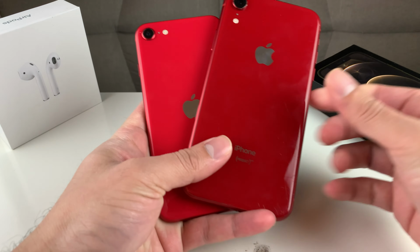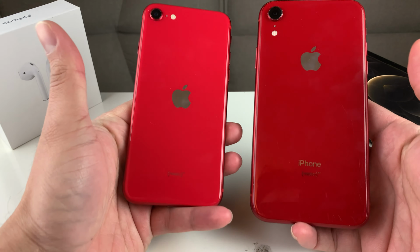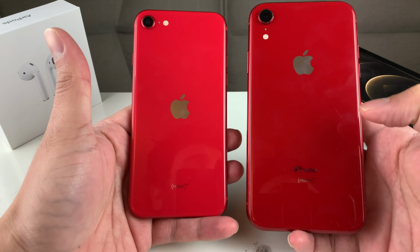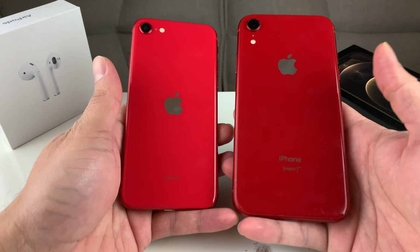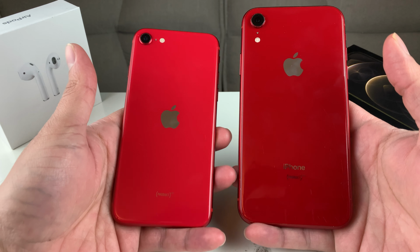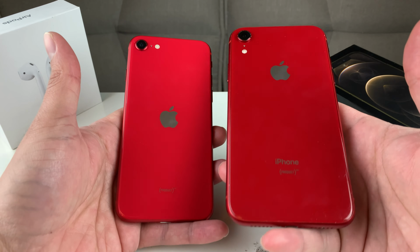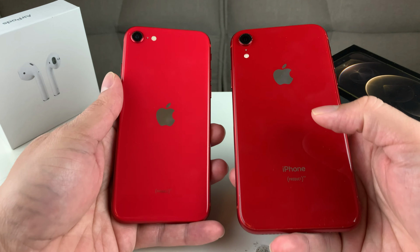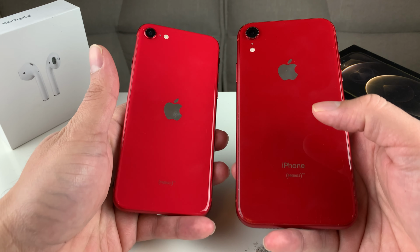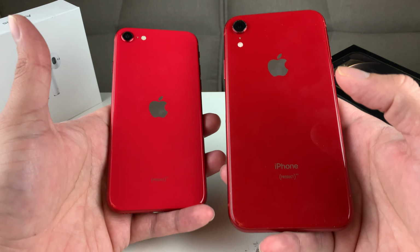So let's go ahead and talk about these two iPhones. So the iPhone XR, iPhone SE, as you can see, both of them in our hand. Here we have the product red edition, which is a special color for both of these phones. You'll notice the iPhone XR, of course, has a bigger body versus the iPhone SE, which has a smaller body. Just by looking at it, in a head-to-head comparison, of course, that makes the iPhone SE lighter versus the iPhone XR. So the iPhone SE is just a little over 5 ounces, while the iPhone XR is almost close to 7 ounces, almost a 2 ounce difference because of that bigger body.